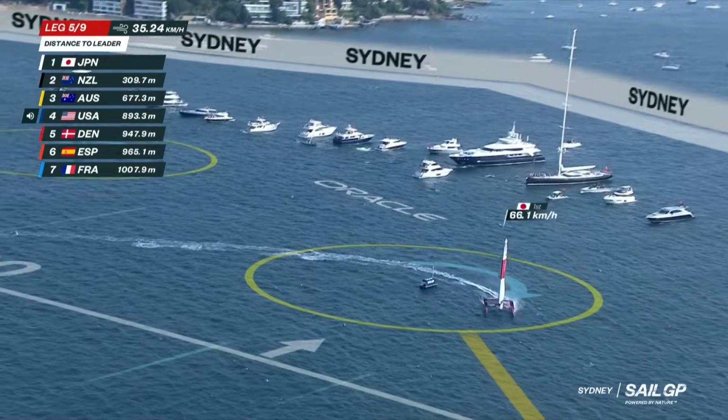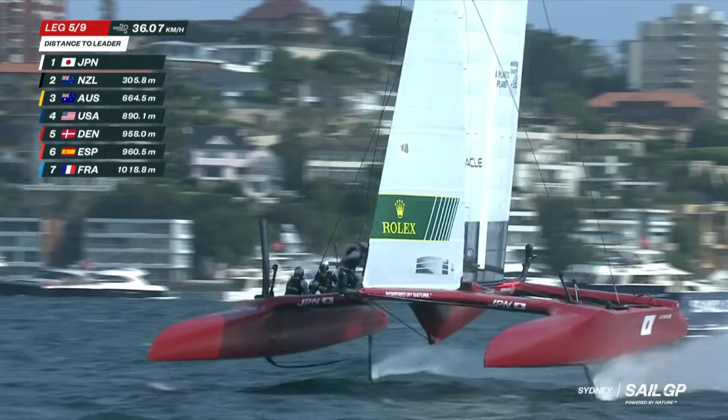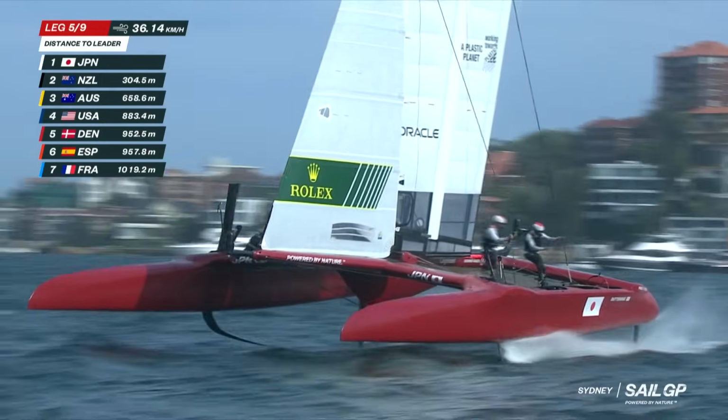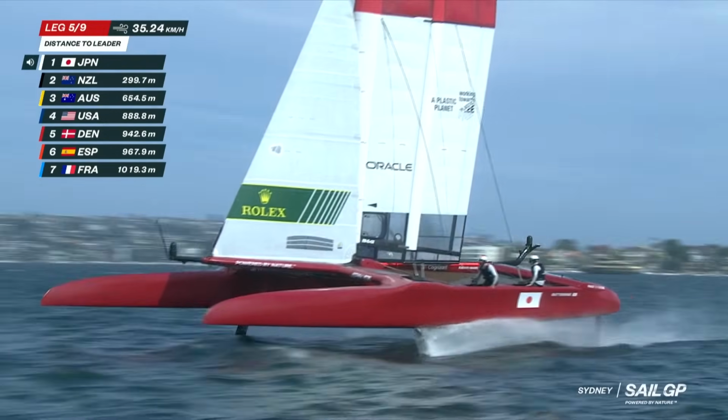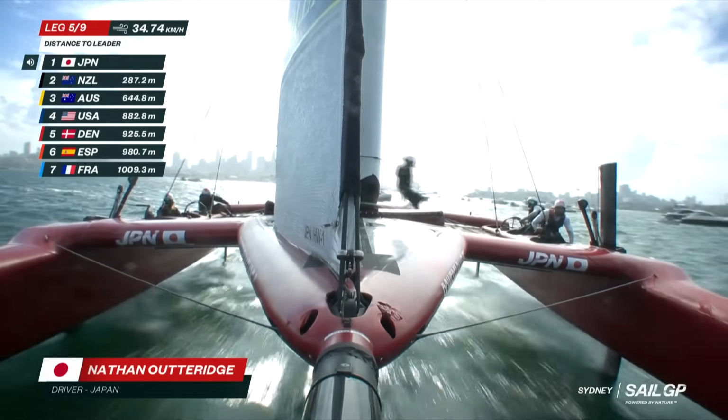And meanwhile, Japan is running away with this race. They were sitting in 4th place. This is going to be huge for them if Nathan Outridge on board that SailGP GBR boat that has been rebranded can win this race. They will punch their ticket into the final.